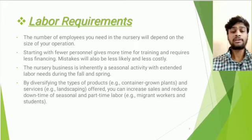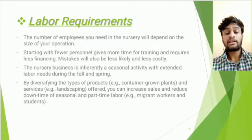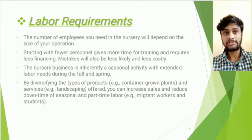The other important topic for this business is labor requirement. The number of employees or laborers you need for this business depends on the size of your operation. The second point is that starting with few personnel gives more time to training and requires less financing. That means mistakes will be fewer and less costly.